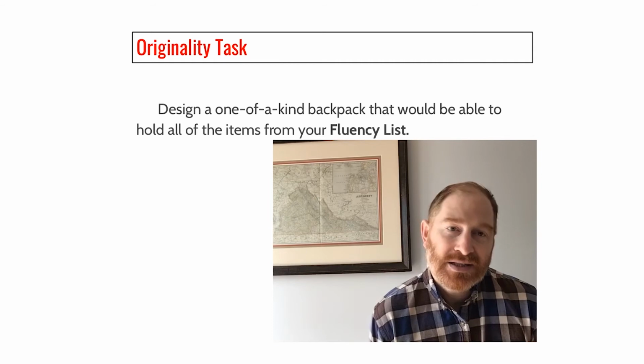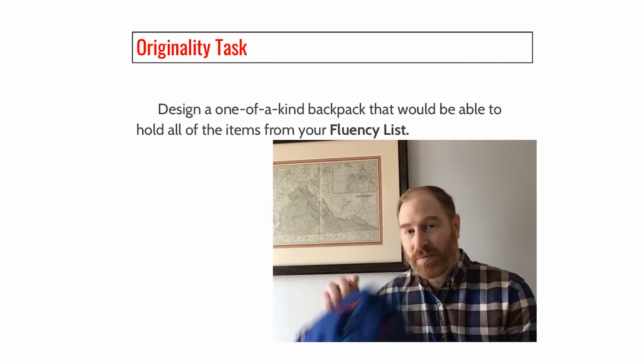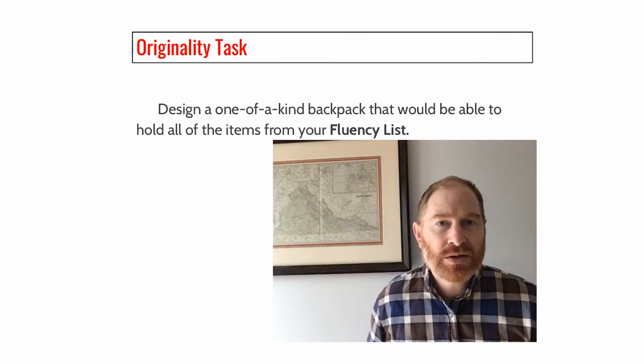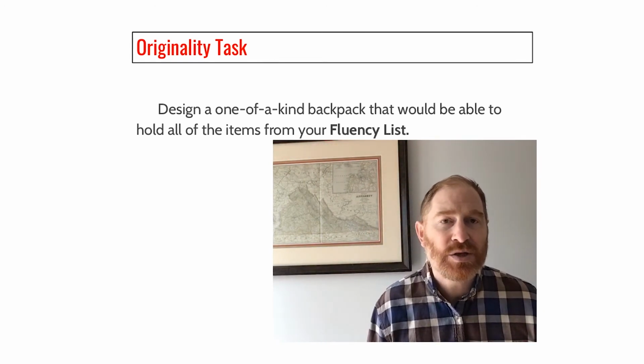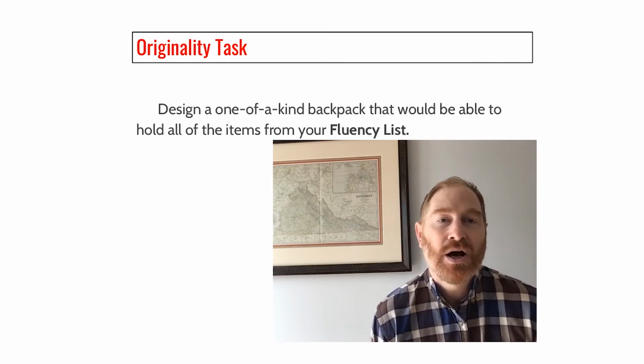Our originality task asks you to design a backpack for your camping trip. Now, normally backpacks look sort of like this. So how can you make one that looks a little bit different? It's unique, it stands apart from the ones that maybe are currently out there or currently look like the things you bring to school each day. This is an opportunity to maybe use construction paper and your colored markers to really add a unique twist to your backpack.